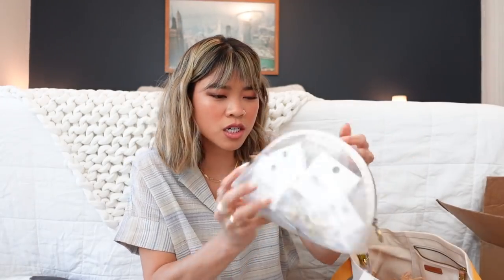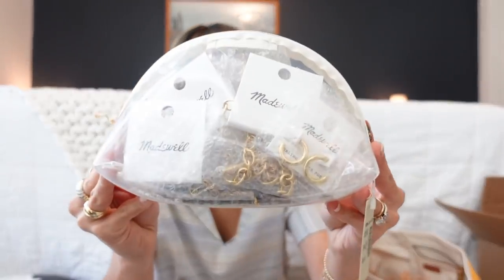Oh my gosh. This is just a bag of jewelry. This is so, so kind. I love my Madewell family. They are so kind and so generous. This is so cute. Look at this hair clip. That's so cute. I cannot believe they literally just sent a bag of jewelry.